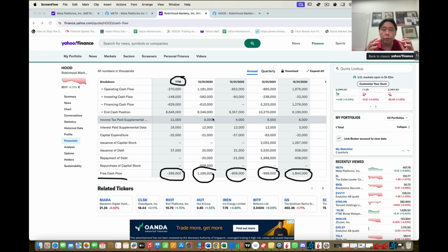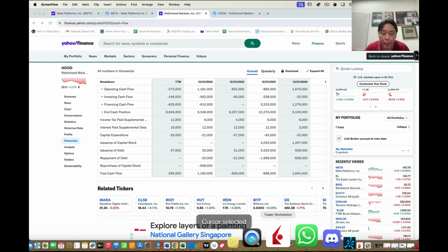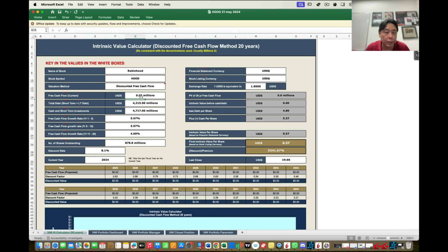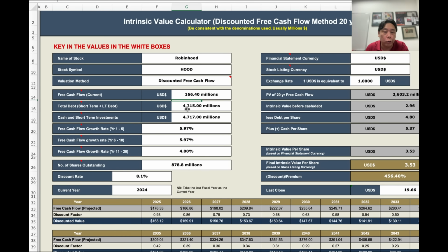So personally, the way I would value it in such a situation is to take the average free cash flow over the last 3 or 5 years. So if you take the average of the last 5 years, add all the 5 years together and divide by 5, you get an average free cash flow of $166.4 million. Okay, $166.4 million. So if we punch that into the intrinsic value calculator, 166.4 million, okay, and Robinhood has total debt of 4.2 billion in debt. They've got 4.7 billion in cash.